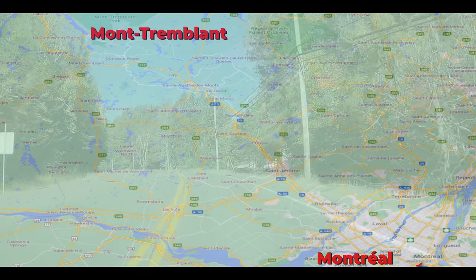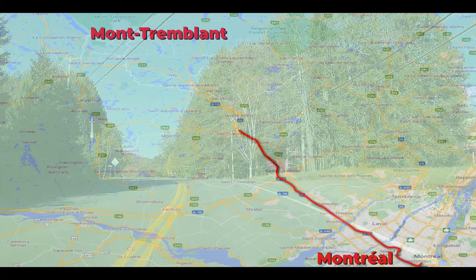Let's go to the mountains to see the fall colors. Today we are headed to Mont-Tremblant, about 130 kilometers northwest of Montreal.